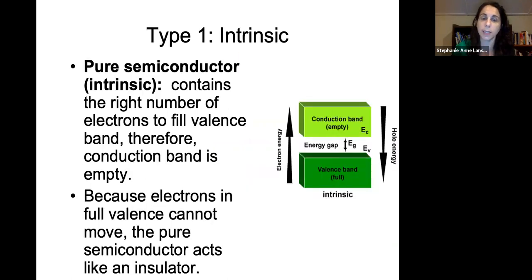Again, when we look at the intrinsic, it has the right number of electrons to fill the valence band. Therefore, the conduction band is empty. And because electrons in the full valence band can't move, this acts as an insulator.